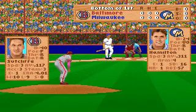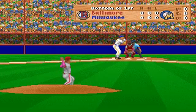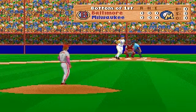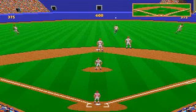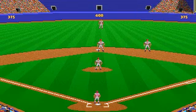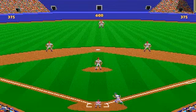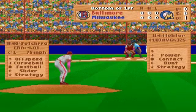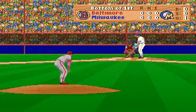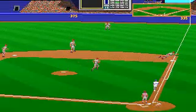Up at bat, number 24, the designated hitter, batting .311. Fly to center. Caught by the center fielder. That's 1 away. At the plate, number 4, the first baseman, a .325 hitter. The pitch. Line to first. Foul ball.